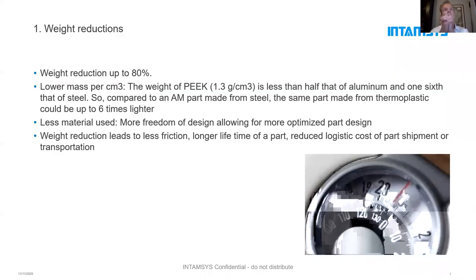When we are looking at weight reductions, what we see is that we can achieve weight reductions of up to 80%. And this is obviously dramatic in a positive way. And that is because we see a way lower mass per cubic centimeter. The weight of PEEK, for instance, is 1.3 grams per cubic centimeter, and this is less than half of that of aluminum and 1/6 of that of steel. So compared to an additive manufactured part made from steel, the same part made from thermoplastic could be up to 6 times lighter. So this is dramatic. Obviously, there is more to gain.